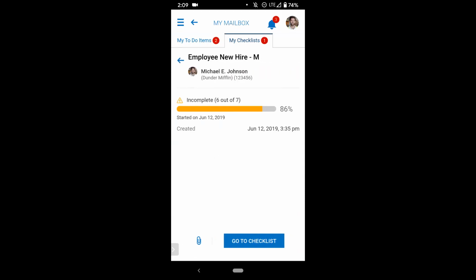Okay, as you can tell, I've already completed 86% of my new hire paperwork. As an administrator or as a manager, you're always able to keep track of where the employee is at in the completion of their paperwork, making sure that you are getting what you need. We can also set reminder notifications to employees to complete certain tasks that they need to complete. In this case, this new hire paperwork.